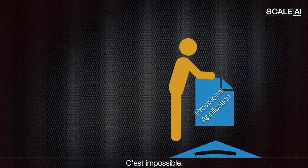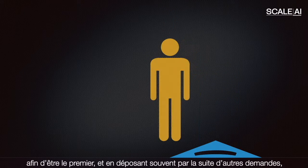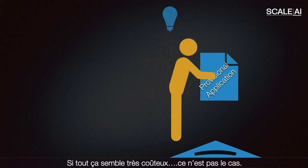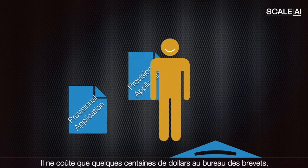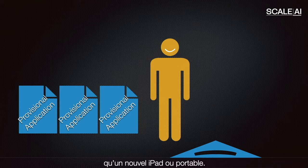You can't. But you improve your odds by filing early to be first in line and by filing often as you make improvements. Now that sounds crazy expensive. It's not. A superhero tool called the provisional patent. It only costs a couple $100 at the patent office, and you can file several for about the cost of a new iPad or a laptop.